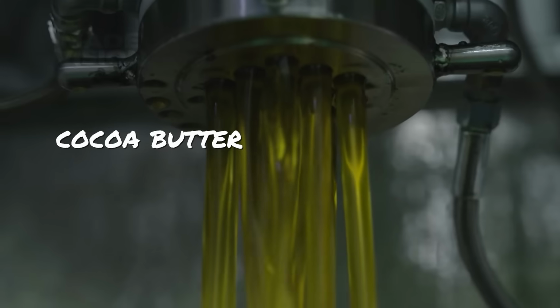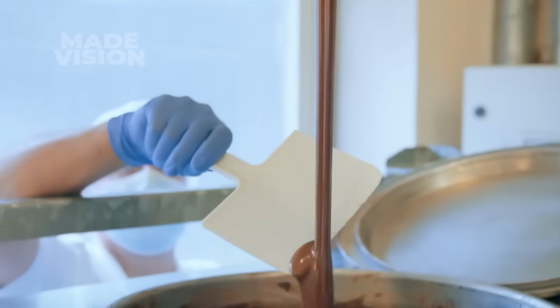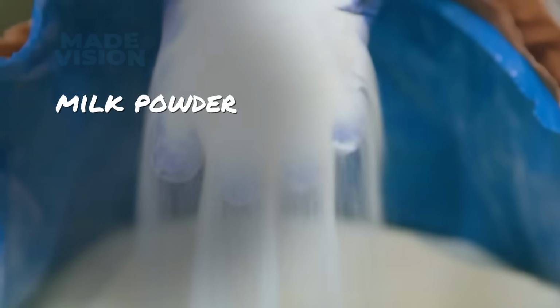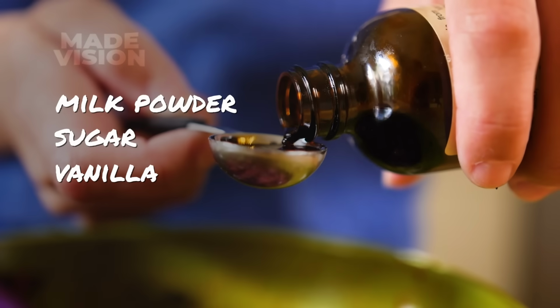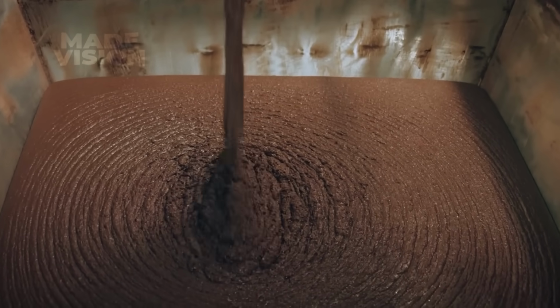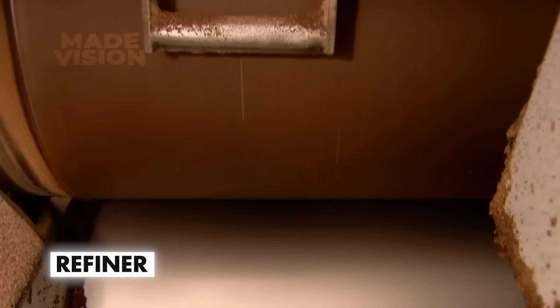Before heading into the refiner, the chocolate liquor is mixed with cocoa butter and vegetable fat, creating a rich texture and smooth foundation. Then, milk powder is added for a creamy flavor, followed by sugar and a touch of vanilla for balance. Lecithin comes last, helping it all come together into one smooth blend. After it's blended, the sweetened cocoa liquor moves through the refiner, where heavy rollers compress it into this coarse powder.